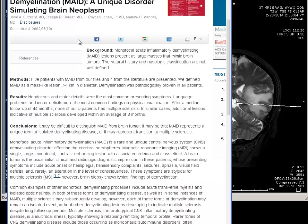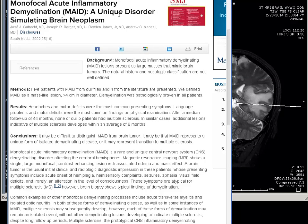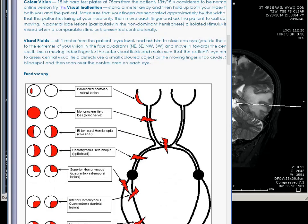which is called monofocal acute inflammatory demyelinating disease. You can look it up online, MAID, demyelination, and this is a good article. It has several cases about it. So anyway, it's interesting. Basically, it's a variation of multiple sclerosis. Maybe if you're treated with steroid, it could go away and then never come back. So a good diagnosis for this patient.